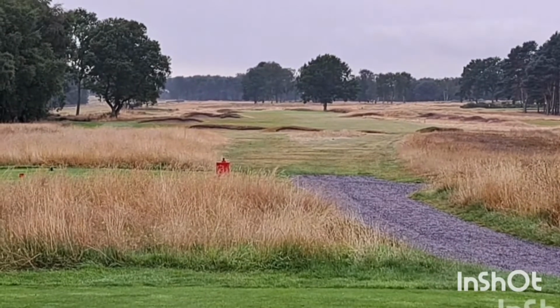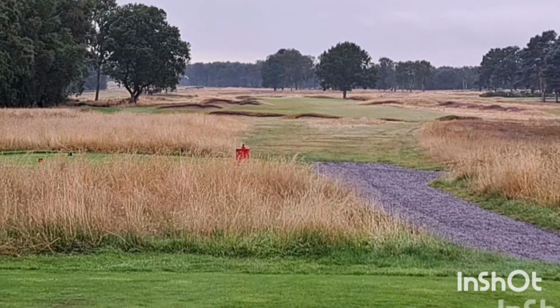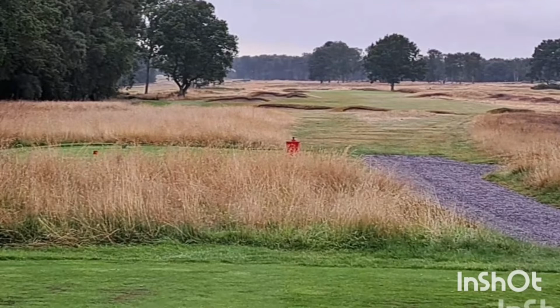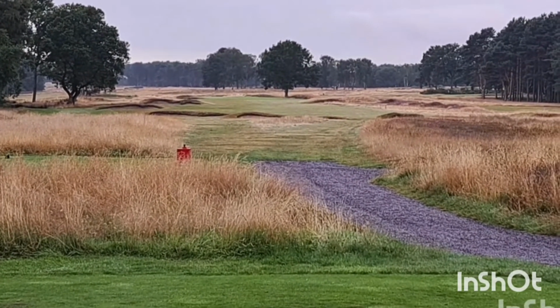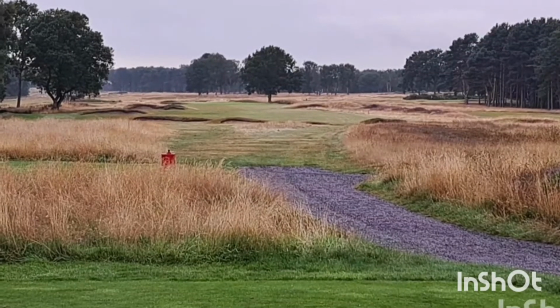13th hole at Alwoodley, 383 yards, par 4. That's a straight one. There's a series of fairway bunkers all in the way there. That's if you don't go in the rough. So you've got to try and hit it over them.